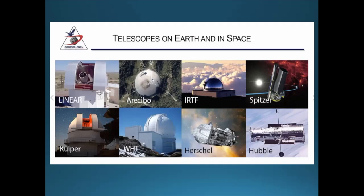So over on the right-hand side, you see three space telescopes that are actually flying around in space. That's the Spitzer and Herschel and Hubble. Hubble is the only telescope right now in space that's still currently working. Spitzer was just retired a couple of months ago, actually, I think in January of this year.